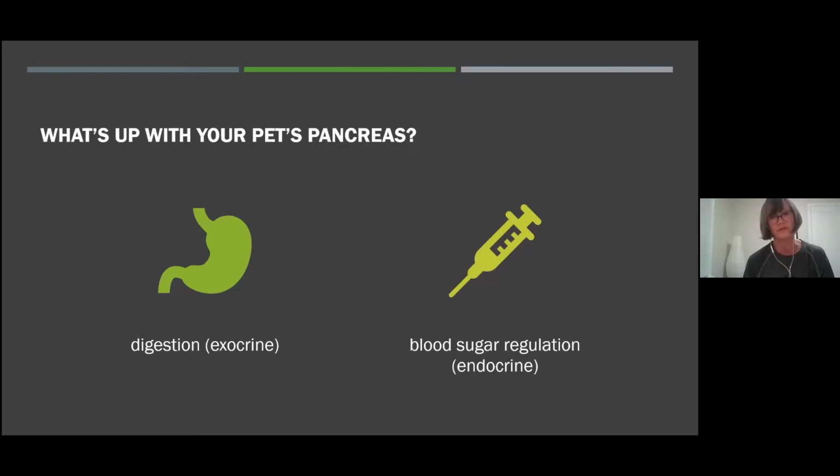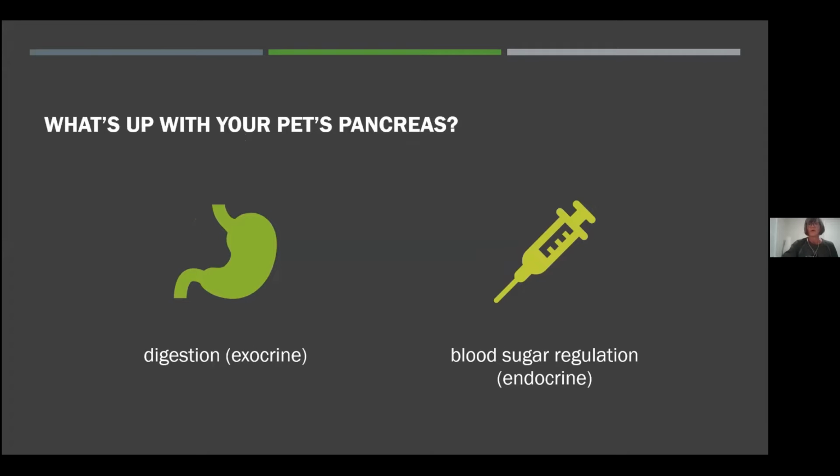The endocrine function is where islet cells, beta cells in the pancreas, secrete hormones directly into the bloodstream. So that's endocrine, inside the bloodstream. Two of the main pancreatic hormones are insulin, which acts to lower blood sugar, and glucagon, which acts to raise blood sugar, okay? In Chinese medicine, we would include the pancreas as part of the earth element where digestion lives. So that's what we're looking at when we're looking at your pet's pancreas.